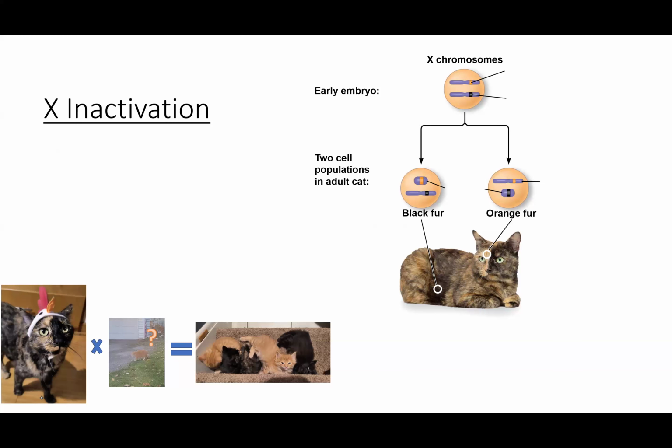Okay, so we're looking at cats because cats have a really interesting fur color inheritance pattern. And so we're going to talk about my example too. So on an X chromosome, we're talking about a female cat here. Females have 2 X chromosomes. And this female cat is carrying 1 X chromosome that has the allele for orange fur, and 1 X chromosome that has the allele for black fur. So they have 2 different color alleles.